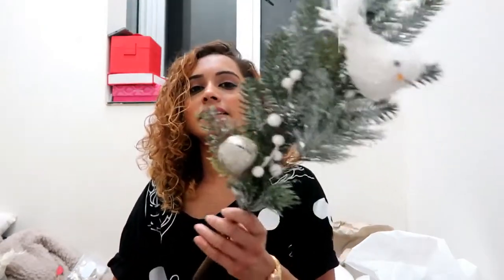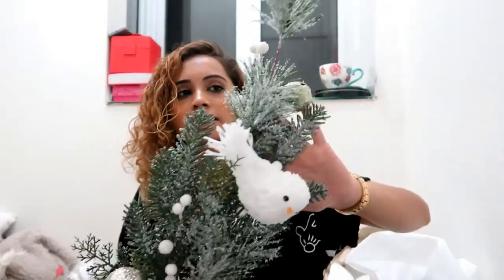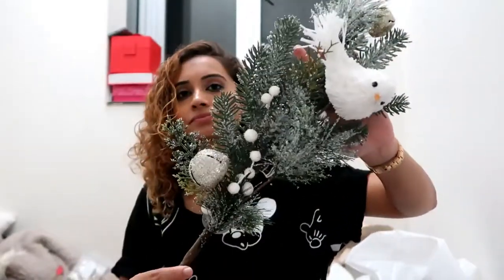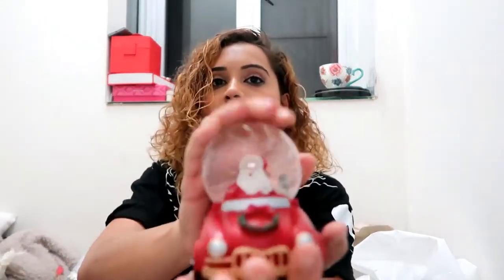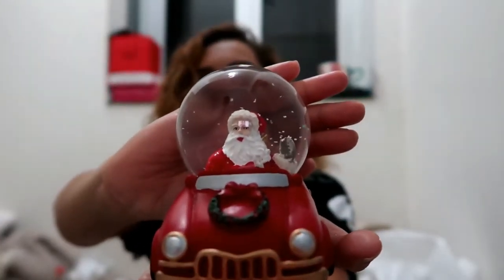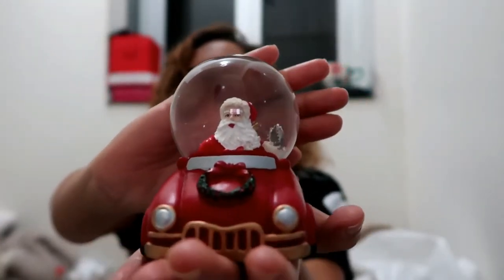Second thing I have is something similar to that one, this decoration. Again, it has this bird, this bell, something similar to the wreath. And one of the cutest things I need to show you is this Santa driving a car. Like, how cute.